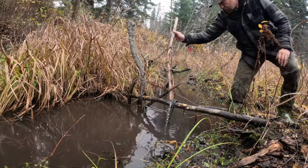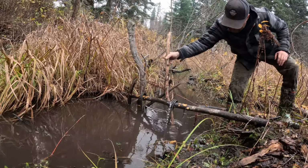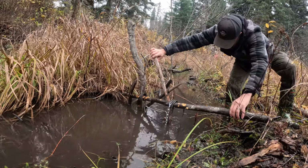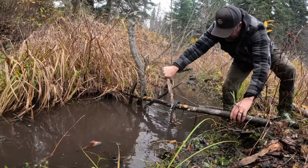So we're putting these right through the springs, sticking it in. This is why it's nice having this soft mud, because these sticks go in easily. It would be nice anywhere something would be walking by.